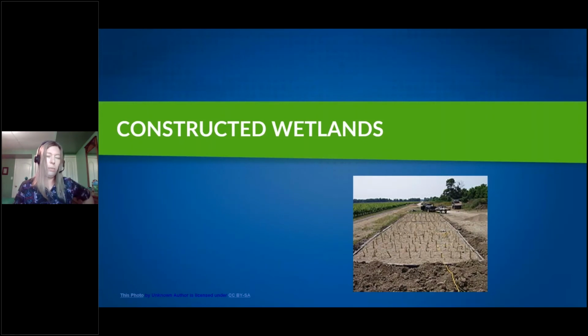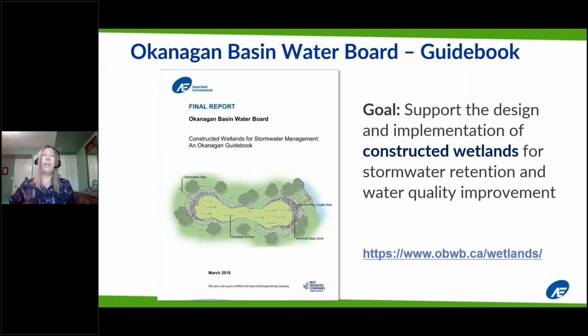So into constructed wetlands. I've been working with the Okanagan Basin Water Board for the last couple of years with a lot of other authors and partners to create a constructed wetlands stormwater management guidebook. This is specifically for the Okanagan, but there's a lot of pieces of this guidebook that are applicable to all regions of North America. And so there is a link on this page here. You can go check out the whole big booklet if you like. I'm going to talk briefly about the key components of this guidebook today.